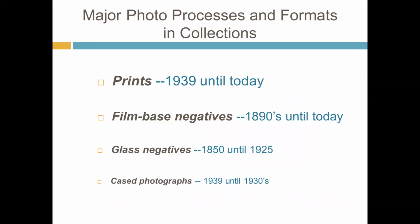The text size shows the relative proportion of the four most common categories in the average photograph collection. A process is how a photograph is identified, such as chromogenic color. The format is the particular form it takes, such as snapshot prints versus color slides. It's important to know these because deterioration in photos is often directly connected to the materials particular to a process or format. However, it isn't necessary to know details about identification for what we're going to cover today.